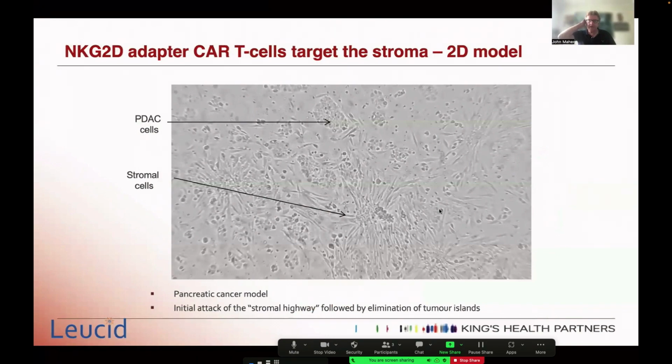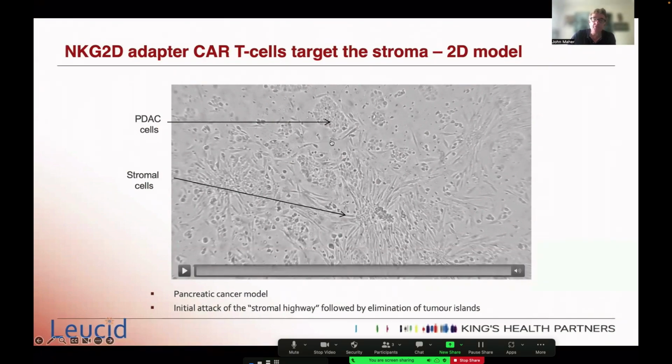Now, one of the attractions of NKG2D ligands as a target in solid tumours is the fact that these ligands are not just expressed on tumour cells, but they are also expressed on stromal cells in the tumour microenvironment. And we have simulated that using a 2D model, which you can see on this slide, in which you have islands of tumour cells, and I'm drawing my cursor around one island of tumour cells at the moment. These islands of tumour cells are interspersed with mesenchymal stromal cells. And the stromal cells separate the tumour islands and almost protect them from the outside world.